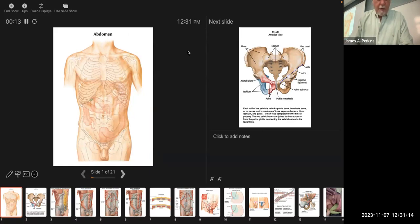We're on the abdomen. This is crazy. We are on the abdomen. This is like organ galore. Yes, we are starting a new area. We're starting the abdomen now.